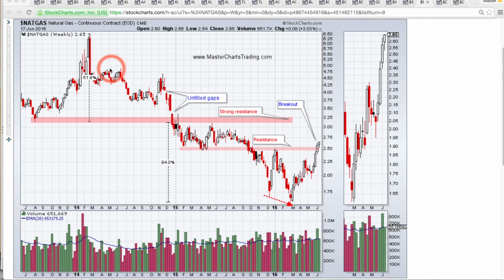This is natural gas, continuous contract on a weekly time frame. So we had a breakout last week, and this week we followed through even higher. So strong move. This looks really good. What most likely will happen now is we're going to get some sort of a rollover and a corrective action to retest this breakout. So a breakout, a throwback, and then a possible continuation higher.